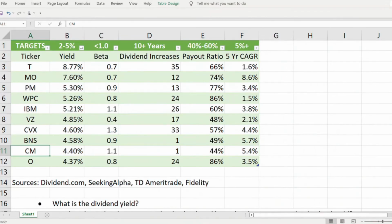The last two is CM, which is another Canadian bank. It's the Canadian Imperial Bank of Commerce at 4.4%, a good beta at 1.1, not really increasing the dividend, but a fantastic payout ratio at 44%, and a good 5-year CAGR or growth rate at 5.4%.